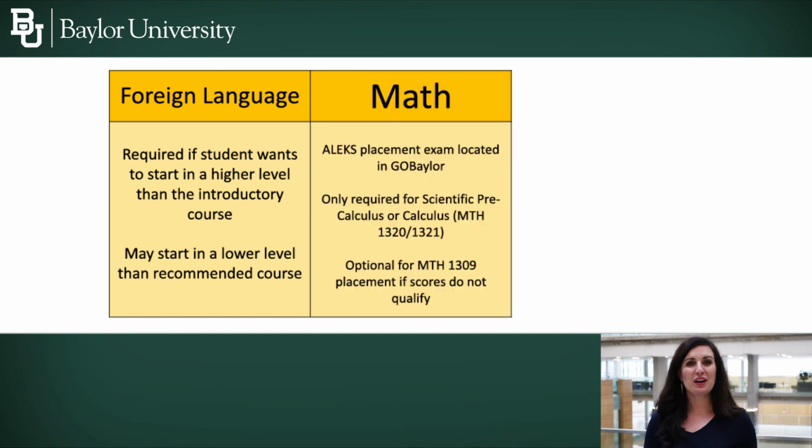So a second type of placement exam is the math placement exam, and that is called ALEKS, A-L-E-K-S, and that exam is located in your Go Baylor account. That's completely optional for you to take, and it might be where if you wanted to start in a scientific calculus or a business calculus, you can take this placement exam if you don't already have the qualifying scores from your SAT or ACT. I would really encourage you to go look at the math module that talks about what the right math class is for you.